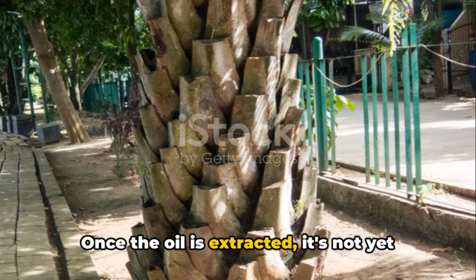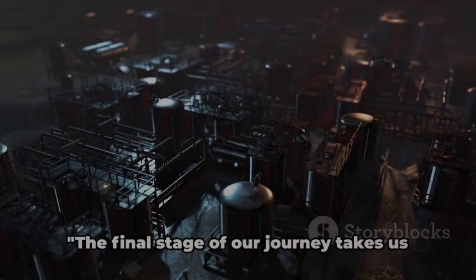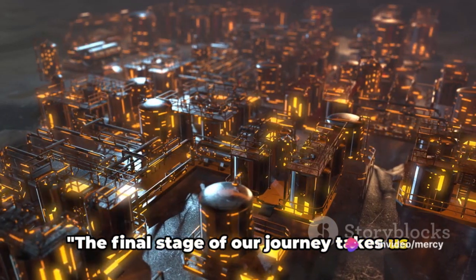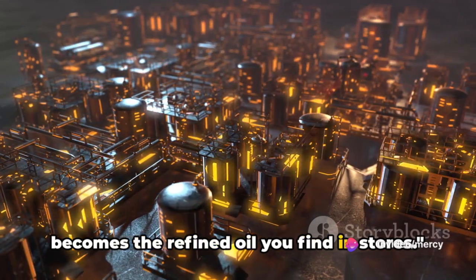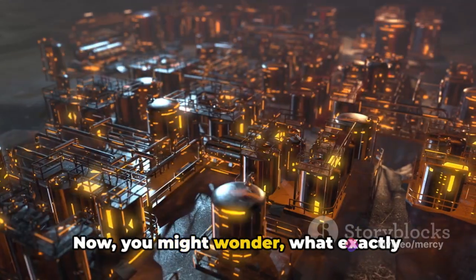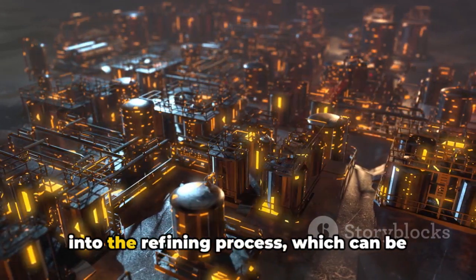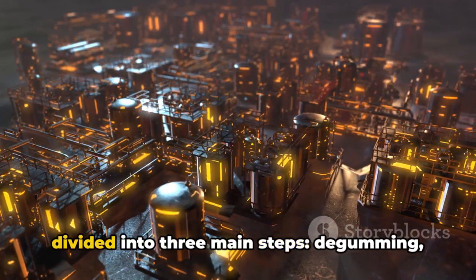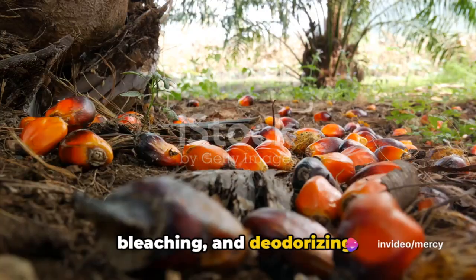Once the oil is extracted, it's not yet ready for your kitchen. There's one more step to go. The final stage of our journey takes us to the refinery, where crude palm oil becomes the refined oil you find in stores. Now you might wonder, what exactly happens in a refinery? Well, let's dive into the refining process, which can be divided into three main steps: degumming, bleaching, and deodorizing.